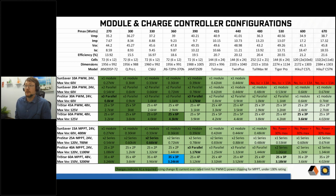On the top, we have a variety of solar modules going in size from 270 watts in roughly 30 watt increments up to about 480 watts, and then starting to go in slightly larger increments up to 670 watts, which is where the module manufacturing output is at for the common latest and greatest 210 millimeter solar modules. So I have a note on the legend at the bottom.